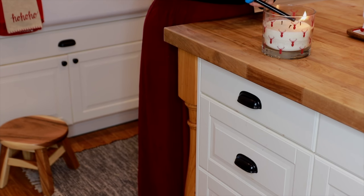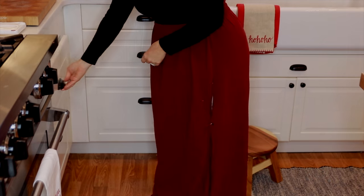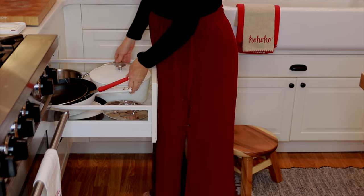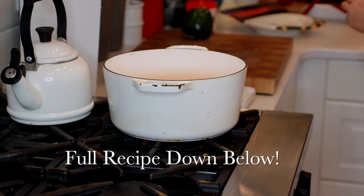After I realized the time, I decided to go ahead, get in the kitchen, and get the red beans and rice going because it does need to simmer for quite some time, and then I'll make my way back into the dining room to finish decorating the little white buffet table and to show you the finished room and how it all turned out. But you should definitely try this recipe.